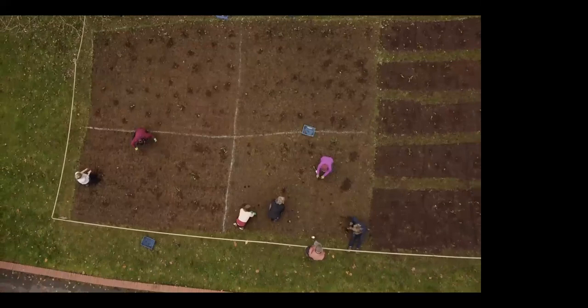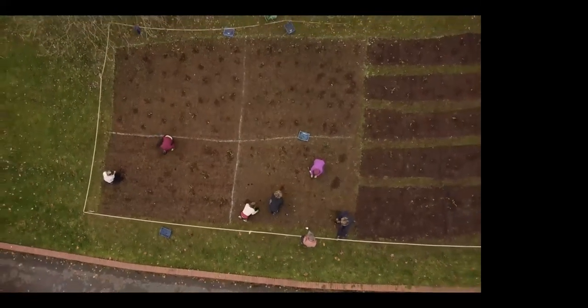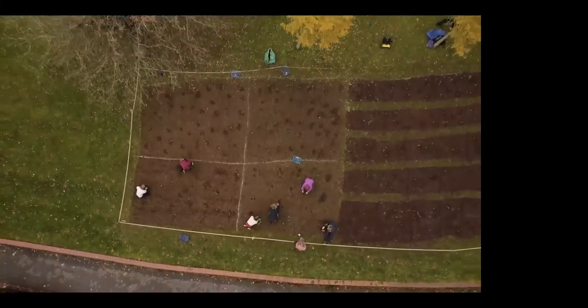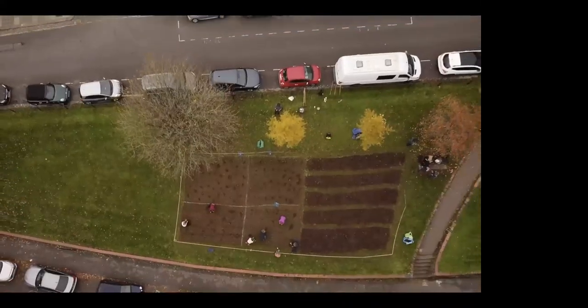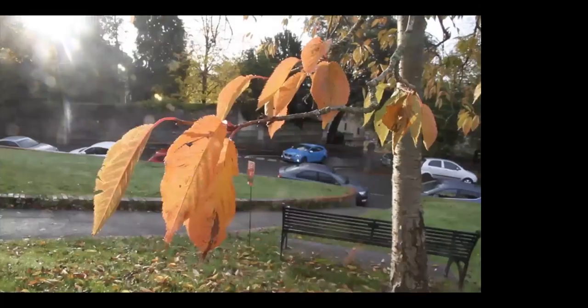We had over 45 volunteers come over 2 days to help us establish our wildflower meadow in the centre of Clifton here. I'm really excited to see what comes through, what species do well on this soil and what don't. I'm sure some of them will be there in the spring.